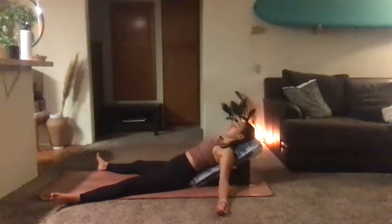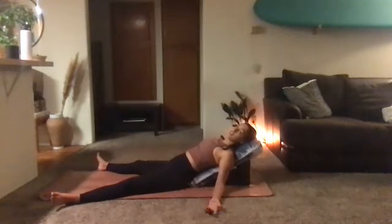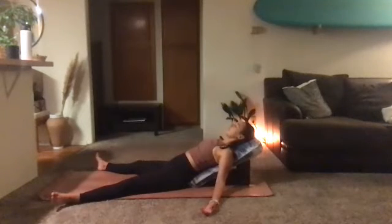And let your heart sink back into the bolster. Allow your hips to get heavy onto your mat, the ground. Same with your legs, all the way down to your ankles. And same with your arms, all the way down to your hands.